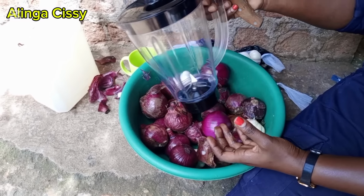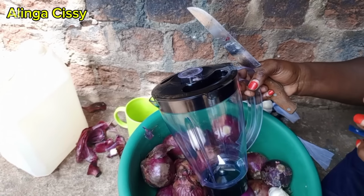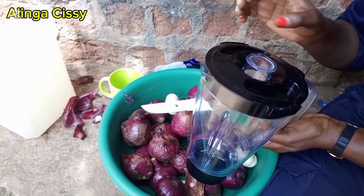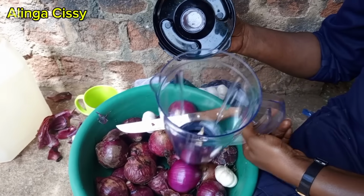But guys, we have bought a new blender. The other blender had some complications, but I think we had overworked the blender. So this is Timberland, and I'm going to see how it's going to work. So this is the blender we shall be using currently.